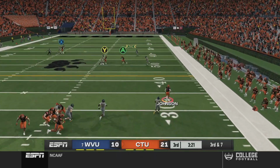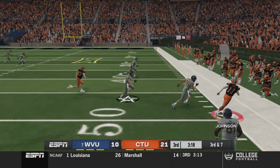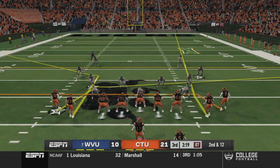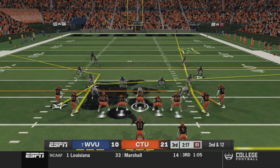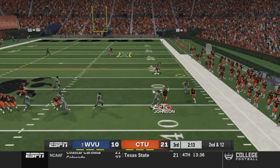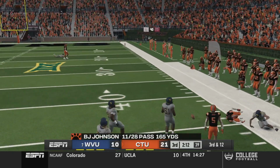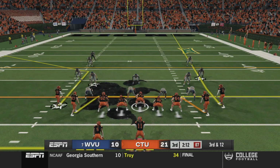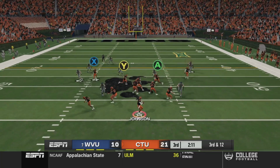Here is Johnson now moving to the right side, showing off the legs. He gets a gain of 15. Nobody was home on the quarterback spy. I'm surprised. Sometimes they do keep the quarterback contained out there. And now they send the pressure up the middle on a 2nd and 12. This is Johnson throwing to the right side, knocked out of the hands of Kentrell Kraft. That stops the clock, bringing it to a 3rd and 12.